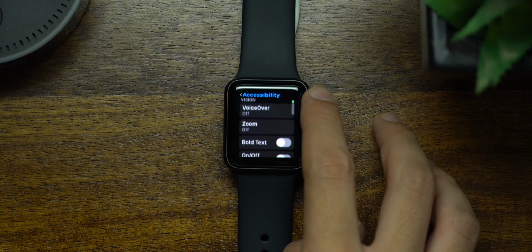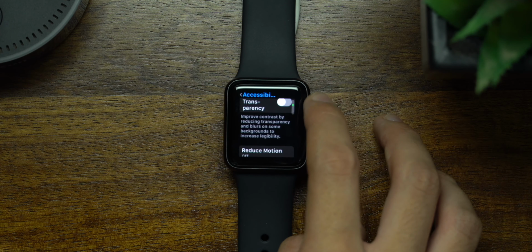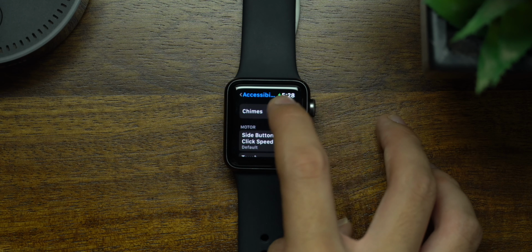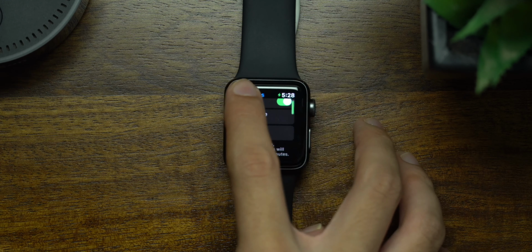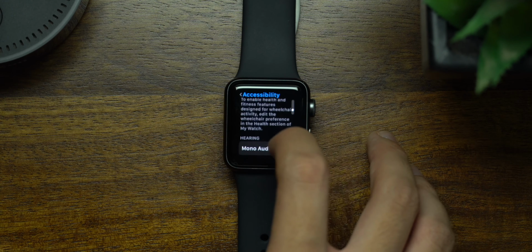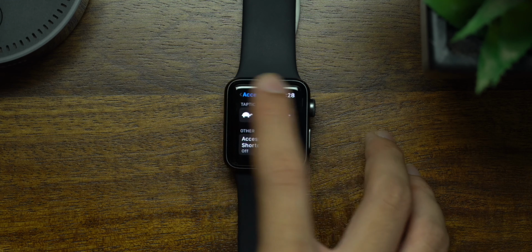One of my favorite features is the watch being able to buzz you with haptics to let you know what the time is. There's also the new feature called Chimes, which rings every hour or every half an hour according to your liking, and you can change the sound to either birds or bells, so you can pick whatever you like there.